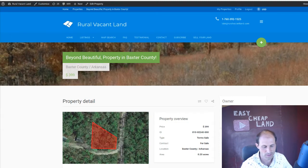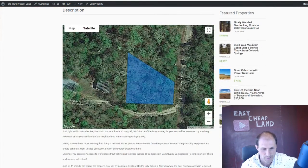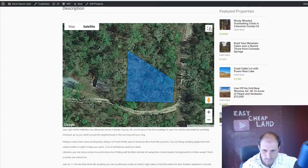But whatever you want to do with it, you could go sell it on terms for $25 a month for the rest of your life, or $50 a month till your kids inherit it or something. There's lots of ways to use these things, or build a cabin in the woods and go fishing, because this has some awesome fishing in this area. Let's dive into it.